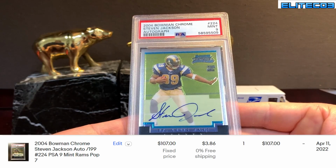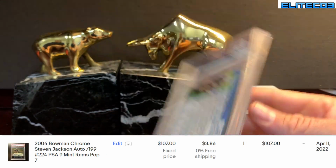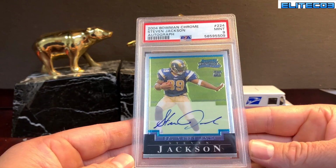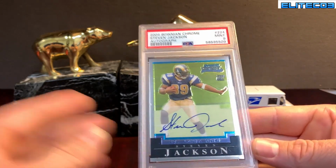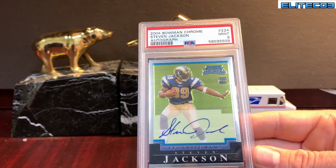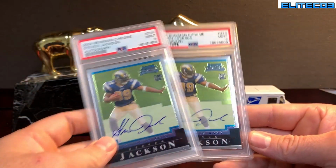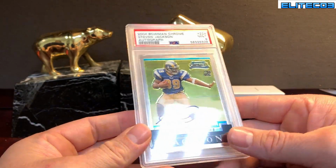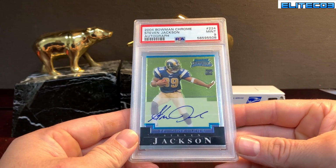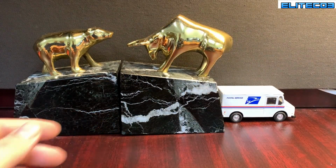Steven Jackson, that's the Bowman Chrome auto. These are numbered to 199. The top tier rookies got autos that were printed to 199. Some of the lesser known or lower tier rookies at the time, I believe, got autos that weren't numbered. So here's a couple of Jacksons, both got 9s. Probably a call to Kenton soon. Kind of see what happens with that.